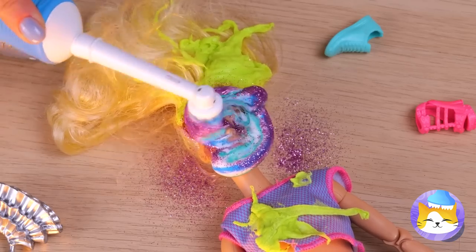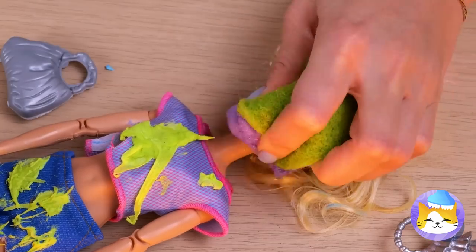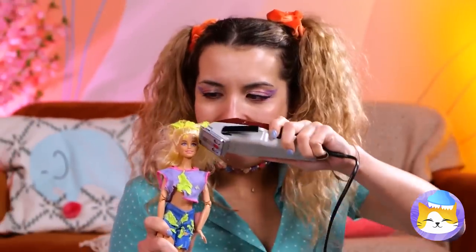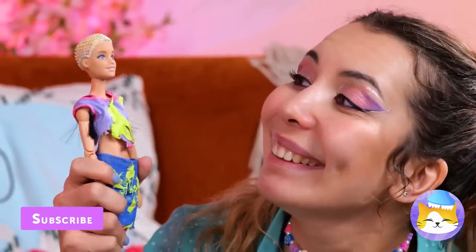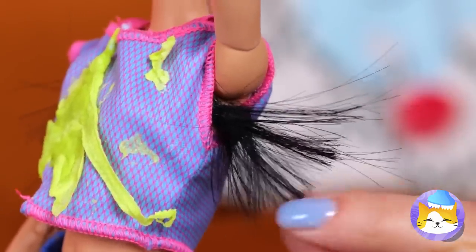After all, glitter just makes everything better. Barbara's already looking ready for the signature collection. Oh, we need to do something about that hair. Good idea. The shade looks really in right now. And speaking of shaving, let's keep on grooming.